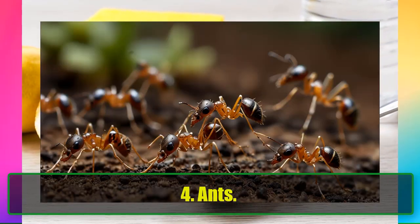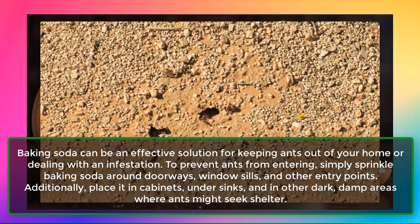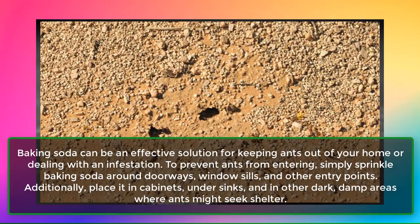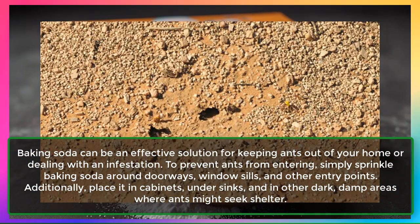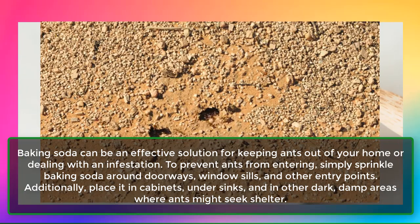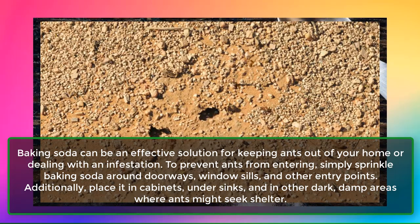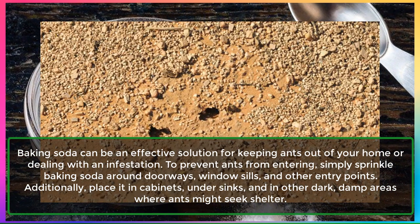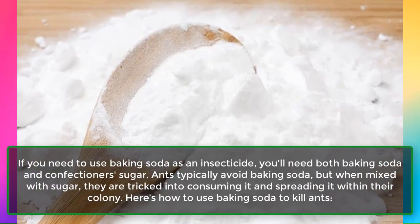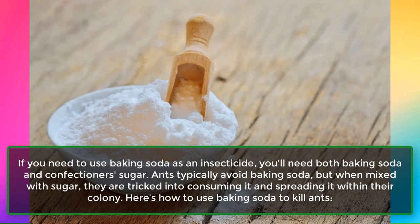4. Ants. Baking soda can be an effective solution for keeping ants out of your home or dealing with an infestation. To prevent ants from entering, simply sprinkle baking soda around doorways, window sills, and other entry points. Additionally, place it in cabinets, under sinks, and in other dark, damp areas where ants might seek shelter. If you need to use baking soda as an insecticide, you'll need both baking soda and confectioner's sugar.